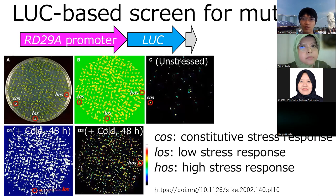Here is another example using luciferase. In this example, the RD29A gene promoter was fused to luciferase and introduced into Arabidopsis plants. After introducing this gene, the plant was made homozygous for this transgene and dipped into a mutagenizing chemical, and mutation was induced. The resulting seeds were sown on stress plates, and their luciferase signals were observed under unstressed and stressed conditions. In this case, cold stress was given to them.